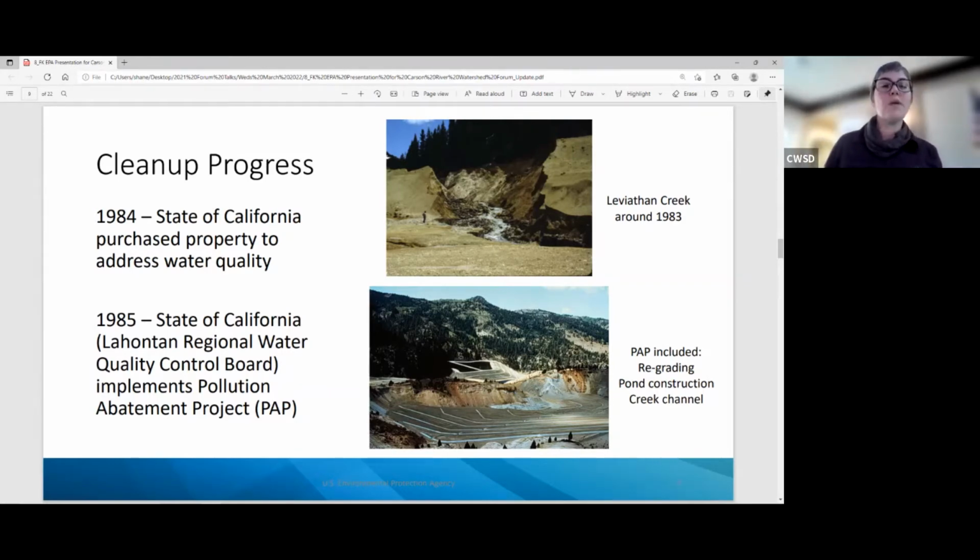They purchased the property in order to address water quality, and then implemented this pollution abatement project, where you see down on the right, they did a lot of regrading of the big open pit. They constructed retention ponds, and they channelized the creek so that it no longer had to flow through the mine overburden.